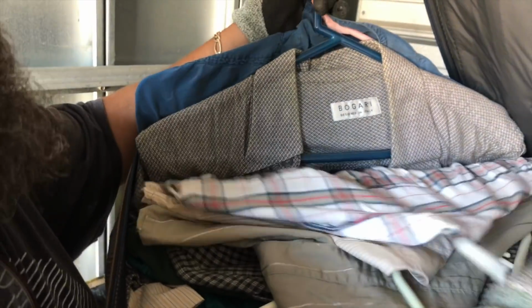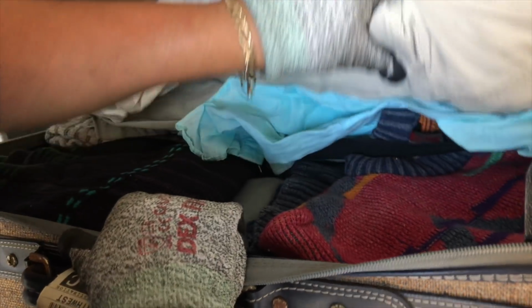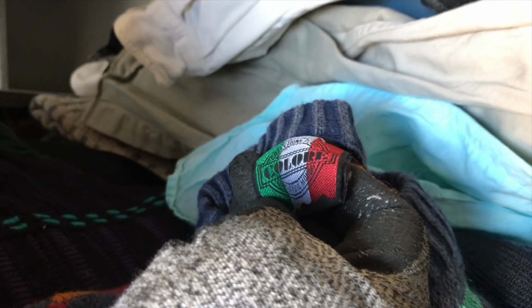So, I don't see a tag on that one. No tag on that one. Apparently he didn't like his tags either. Oh, he's a tagless guy. No tag. Bulgari, Italy. How much stuff made in Italy? There's a nice 80s sweater. What's the brand? Oh, I remember that brand. Okay, that might be something for the Freeman's Organizer one. Maybe.